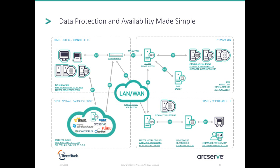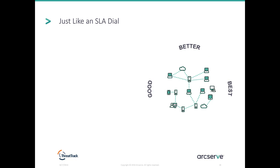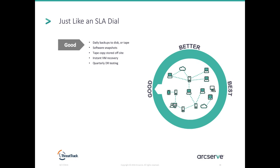So the point I'm making here is that this is a very traditional way of doing backup, but ultimately, who cares about backup, right? It's really going to be about recovery. So let me take you down the path of what that means, because you can be more or less granular depending on the type of data and systems you're dealing with. So first of all, what I'd like to say is our solution is more like a service level agreement dial, and it's very important that you understand that, because essentially you can decide and define how your data gets protected.